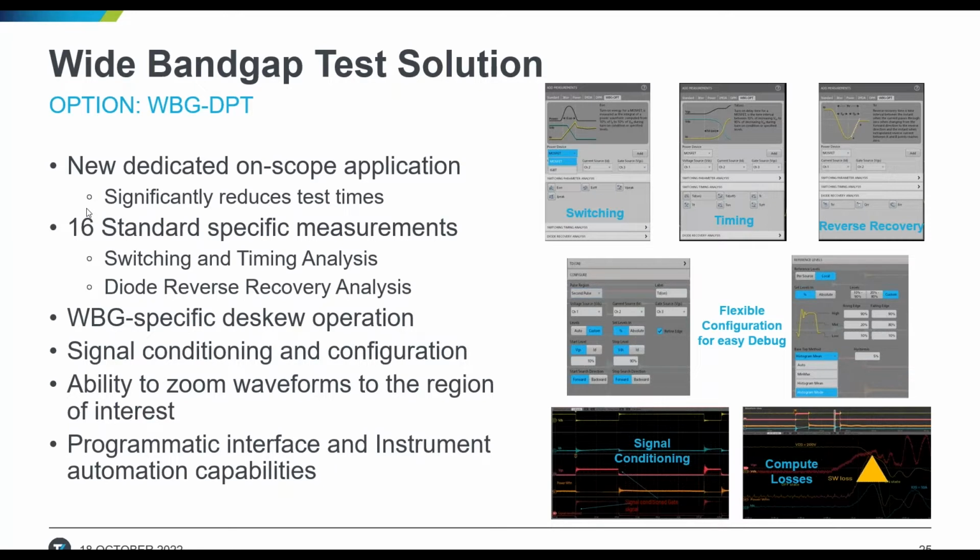It also offers the signal conditioning and configuration options, as we understand that real world double pulse test waveforms are quite noisy in nature, and hence they need to be conditioned before analysis. There is also an ability to zoom the waveforms of interest, so you know exactly which region of the waveform is being analyzed. Lastly, there is a support for programmatic interface and instrumentation automation capabilities, so you can integrate this application as part of your test plan.